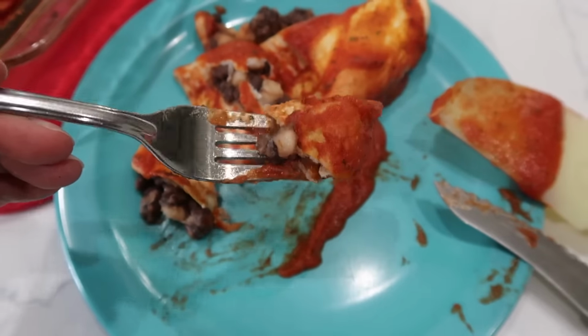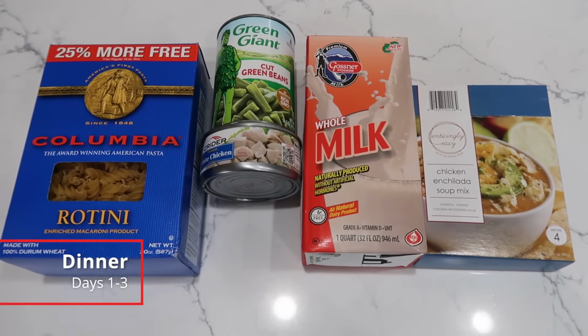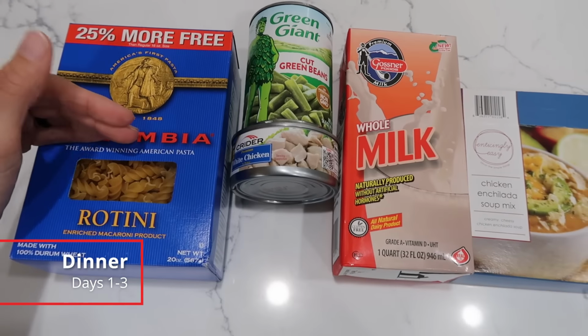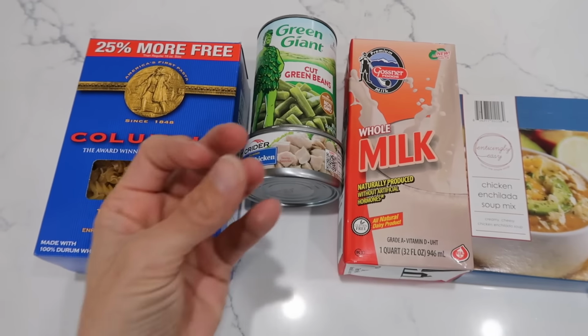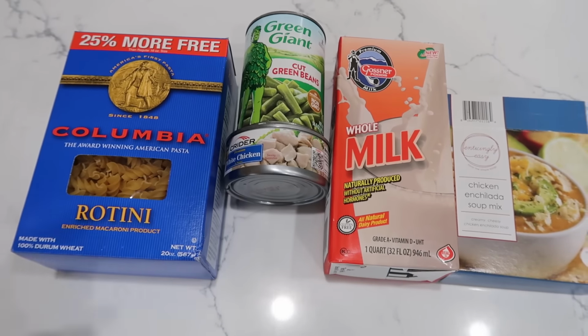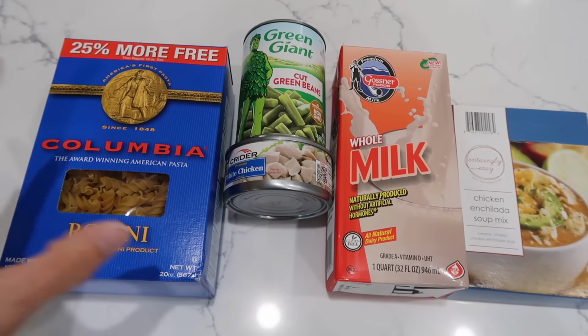Our dinners for the week are going to be variations on a pasta salad. So we'll do half of this box of pasta with a chicken and green bean creamy dressing pasta salad, and then half of it will be a white bean sausage pasta salad.